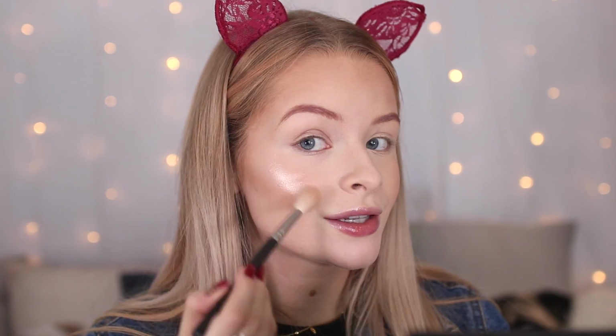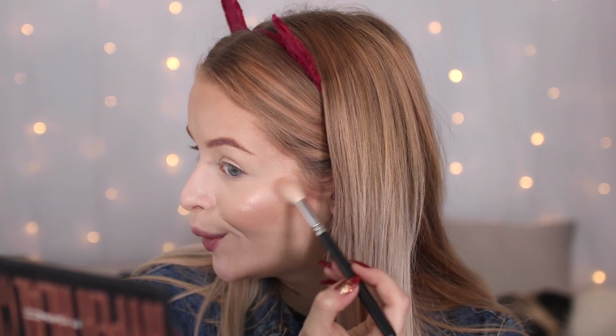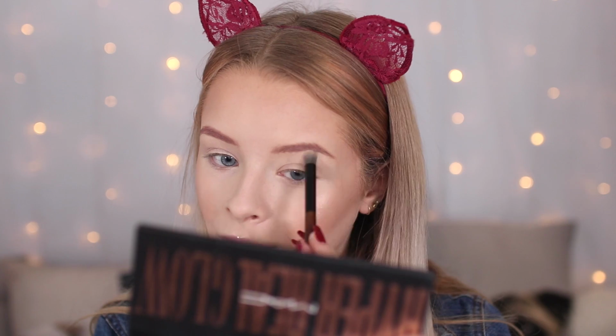I've worn this in a couple of videos, but I haven't actually shown me applying it. I'm going to take the lightest shade here, which is pretty much the only shade that works for me. The others are too dark, which is really sad. These are super metallic highlighters. So if you like that blending glow, then would definitely recommend. Then I'm also putting this on my brow bone, on my nose.